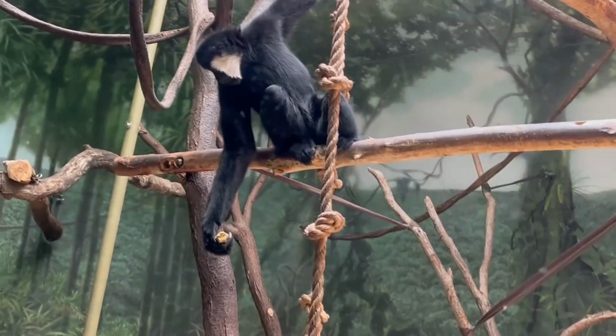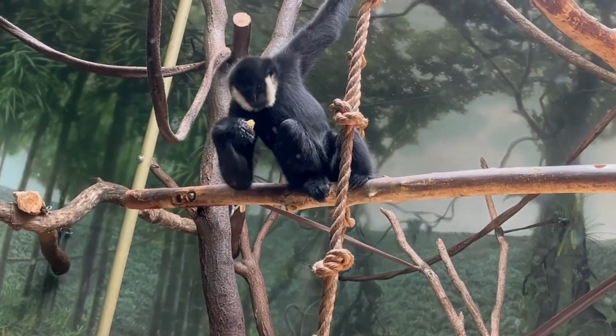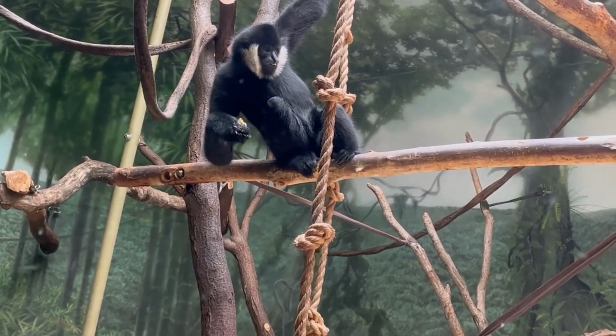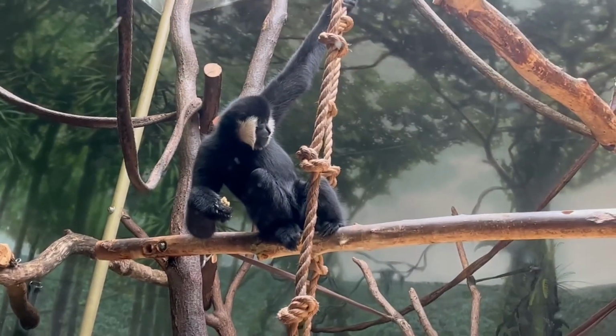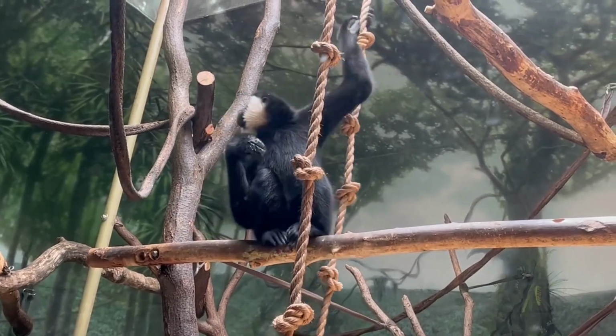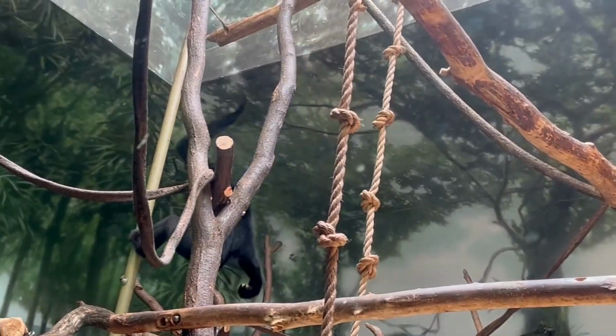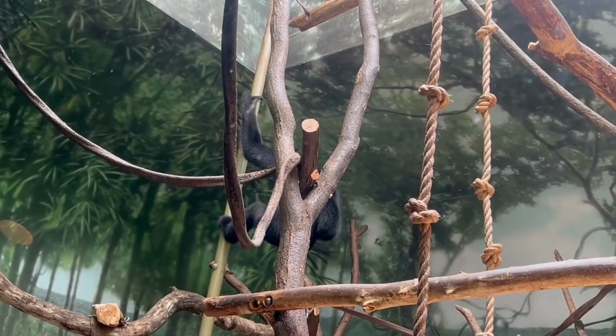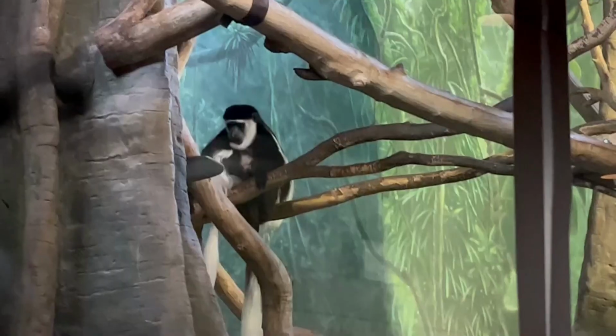I really love coming to zoos because I love seeing animals that you don't get to see in our everyday lives. I think it's really fun. I know a lot of people say zoos are for little kids, but it's not true. I really enjoy seeing the animals. I love seeing fish in the aquariums. It's one of my favorite things to do when I go to a new city.